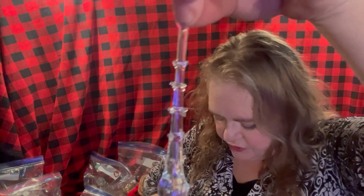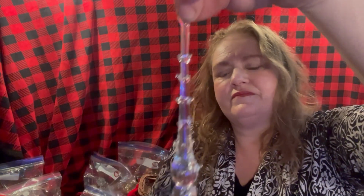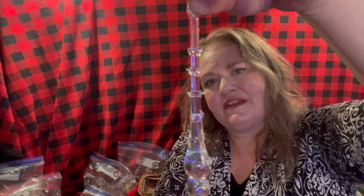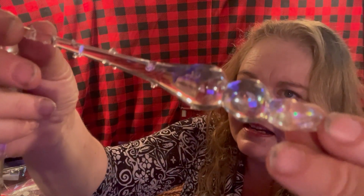So nice and long. These would be beautiful strung together as well with ribbon, and had 1, 2, 3 at different heights with a bow. That could be really pretty. And they have, I don't know if you can see this little, let's see. Yeah, you can. The little knobbies. Isn't that interesting? Beautiful, beautiful glass set. Now this set is all together because of the style.